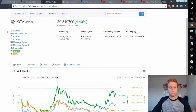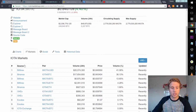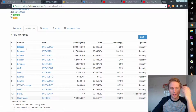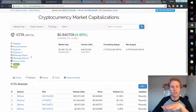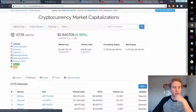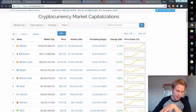You can check out the graph, see what the price action has been. You can go to the markets to see which markets offer it: Bitfinex, Binance. Binance is the one I use the most, and it's the only one that actually has IOTA. But Bitfinex is not American allowed, so go to Binance, which is the one I would recommend of all. Outside of that, you can check out the currency, go to their site, look into it deeper, and read about it. You can do that with all the cryptocurrencies here on CoinMarketCap.